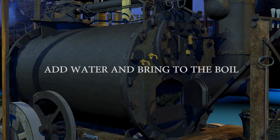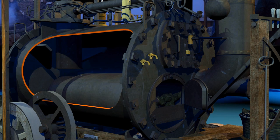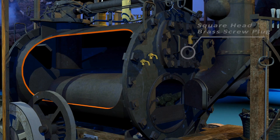For this final section of our tour of the Puffing Devil, we're simply going to add water and bring to the boil, and then we'll cover the parts which are best examined whilst in operation. First, we shall remove the square head brass plug from the inspection hatch, and then we'll get the water line in and fill a boiler up.